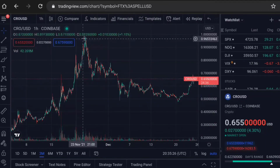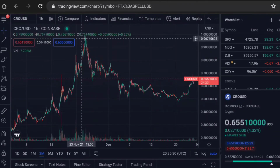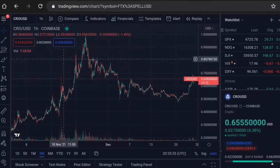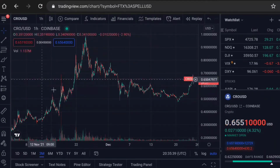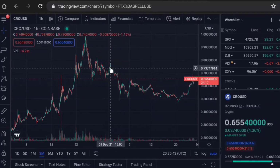People made a lot of money. People are obviously going to want to take profits. So as soon as that happened, some people got a bit scared, sold on top of that, I do believe is the case. And then we just had this drop and drop and drop. It was inevitable, but how low it went, you know, that was also questionable. I think a poor crypto market at the time didn't help us either.